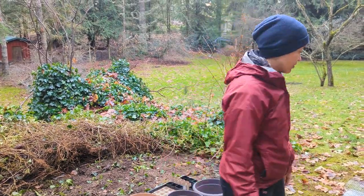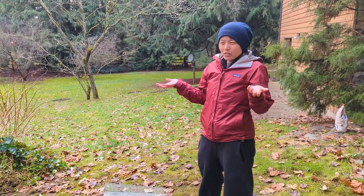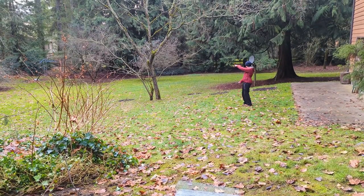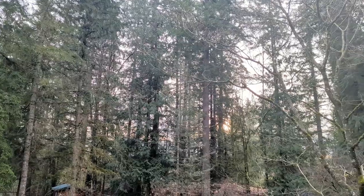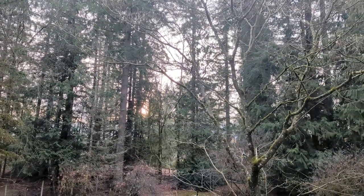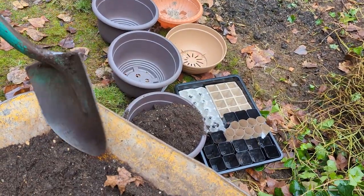I'm growing a lot of different types of lavender. I kind of want a lavender field, but I don't really think there's enough sun for it. Right now the sun is right there. I think the brightest spot is somewhere over here, which is not that bright at all because the sun is directly across from me. It's really, really low on the horizon. I feel like I'm gonna need a lot more.